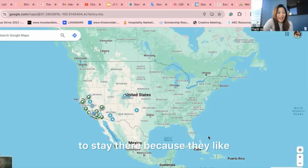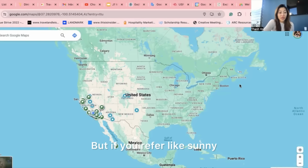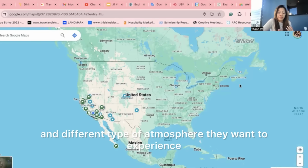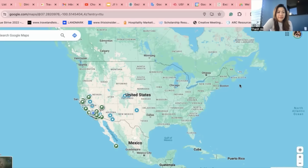So technically, because of the weather, people prefer to stay there because they like the certain weather that they're interested in. For instance, if you like the cold weather, you prefer maybe New York or somewhere like Boston because it's really cold. Maybe you need to look it up. But if you prefer sunny and also warm areas, you prefer maybe to live in California, or maybe you prefer humidity. People like Florida because of that. And also it's next to the beach. The water is warmer and a different type of atmosphere they want to experience.